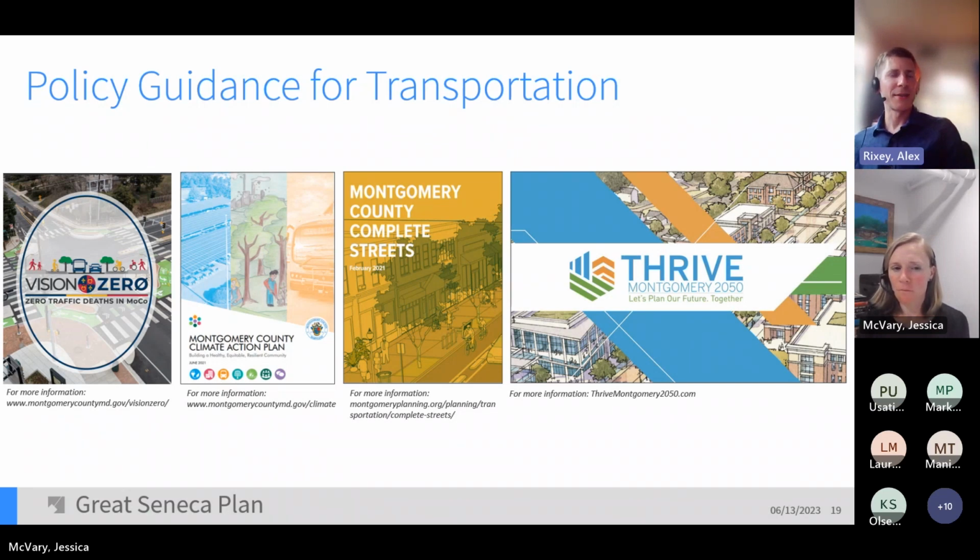Yeah, so just a little bit more background at a higher level before we get into the big ideas. These are some county-wide policy guidance documents that have been adopted since the 2010 plan. The first one is Vision Zero, which folks might be familiar with. This was adopted in 2017, and it prioritizes human life over mobility. The key piece of Vision Zero is that it strives to eliminate all transportation fatalities and serious injuries. The idea is that fatalities and serious injuries from traffic crashes are preventable, and that's the priority.